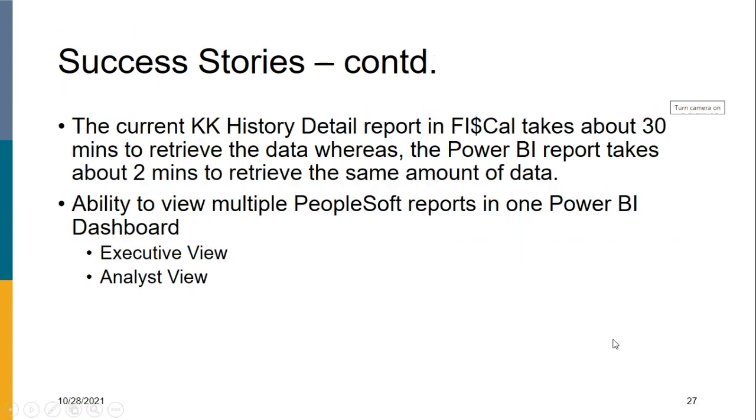And the other success story is, of course, the KK history detail, where we talked about how it's like 40 columns long, and it would take at least about 30 minutes to retrieve the data in PeopleSoft. Whereas the Power BI report takes about 2 minutes for the same amount of data to retrieve, and it has a better user experience as well in terms of charts.